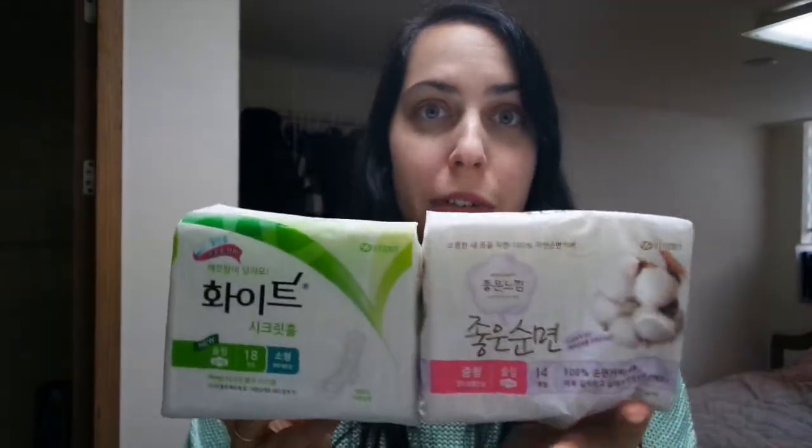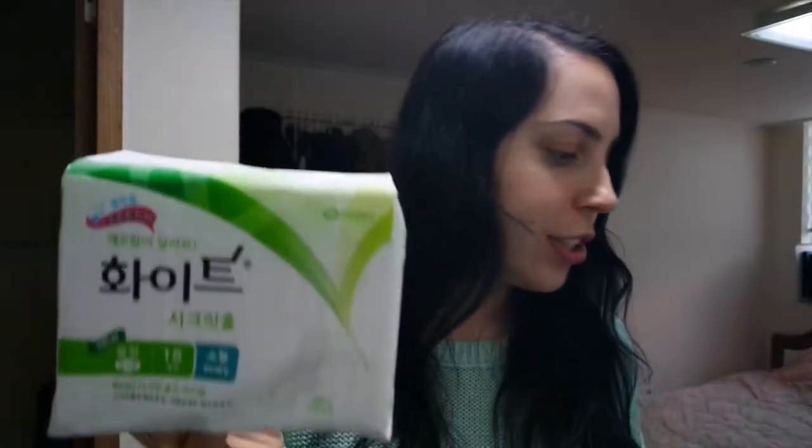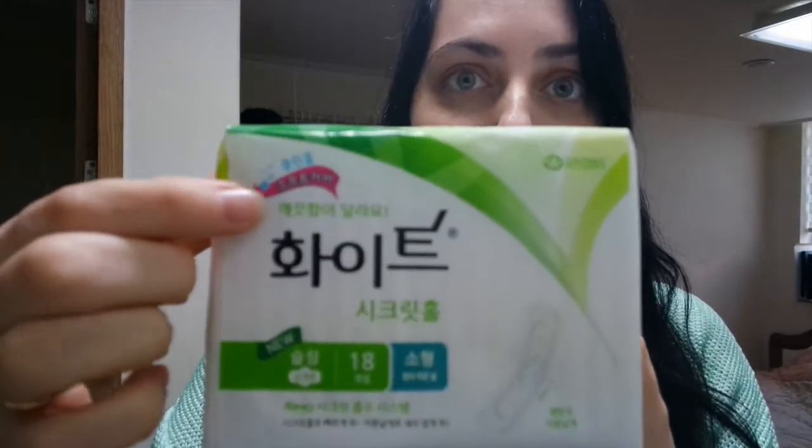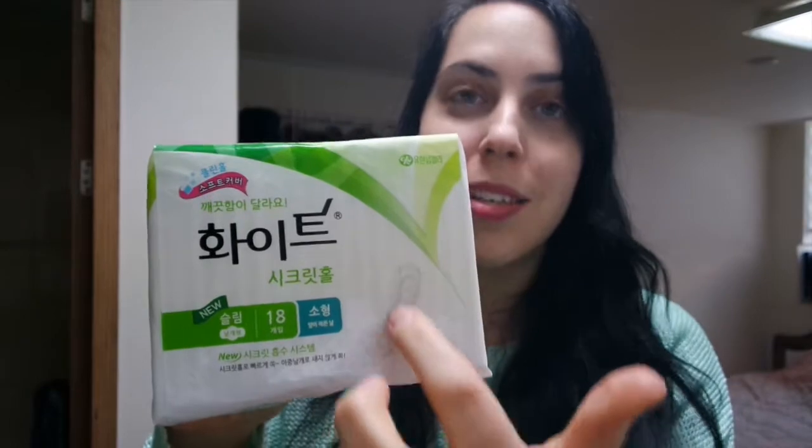Now, the next ones are two pad options that I would recommend, which you're going to see are really, really common. So let's talk about this one first. If you can read Korean, which, if you've been here for a week, you probably can, this says "hoite," which is white. So that's all that you're really getting. And then it says here, super cup, which is what they're referring to in this picture.